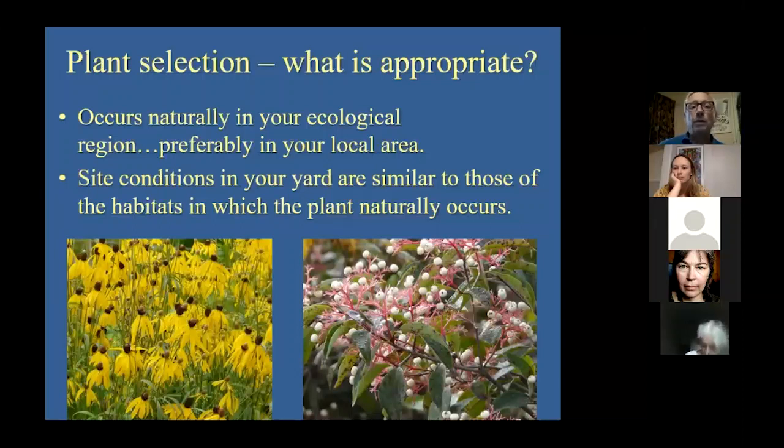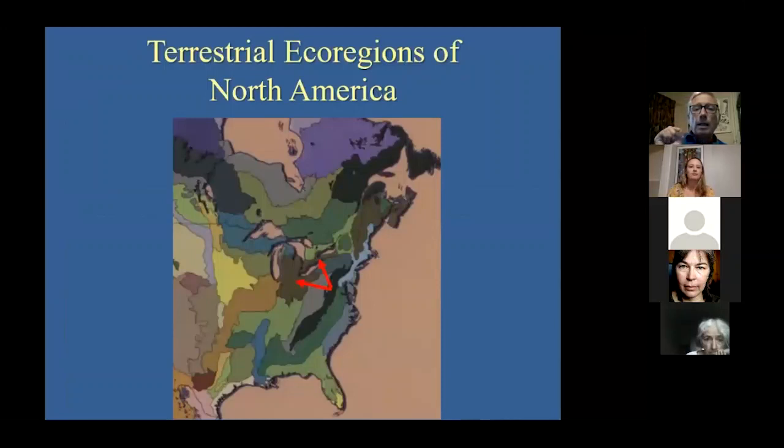And it might, but there are things we have to do to ensure that happens in terms of maybe some supplemental watering and things like that. Otherwise, you need to really get a sense of what those conditions are and match them up. So from an ecoregional perspective, the red arrows here for us in Southern Ontario kind of, to me, show the area we should be thinking about in terms of where plant selection comes from. And you'll notice it slides over into the northern US a little bit, or quite a bit.